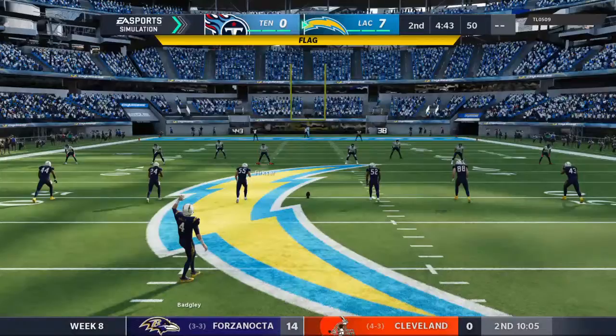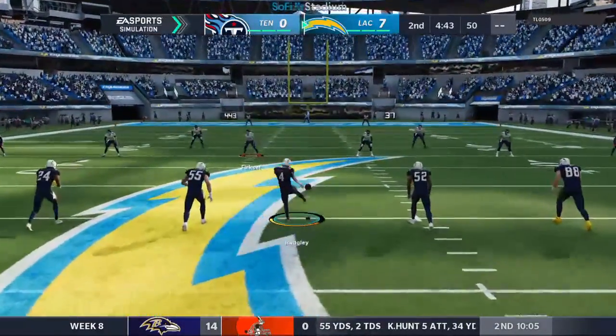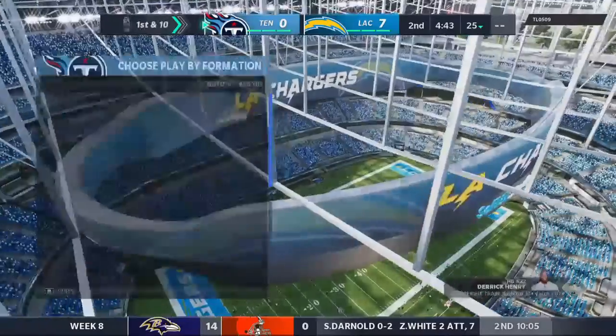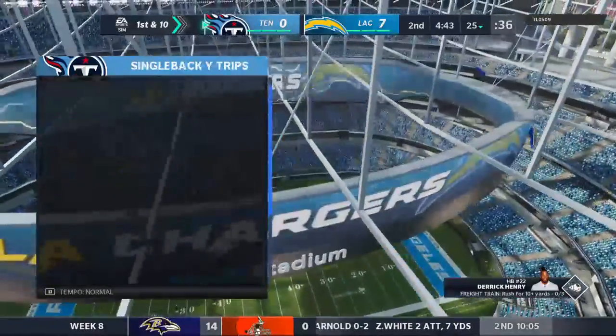Well, we looked at each other right away. We knew that flag was coming out. And I always enjoy the conversation post, because officials always tell you, I don't want to throw the flag, but you caused the play. You did it. I had to. First and 10 at their own 25-yard line.